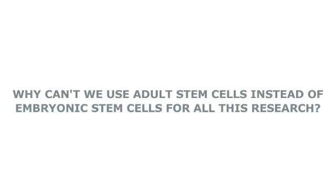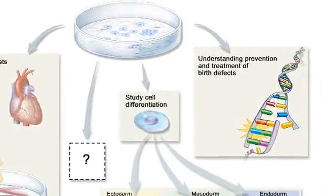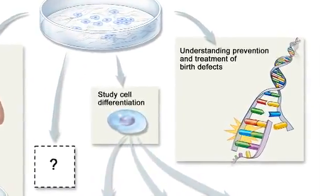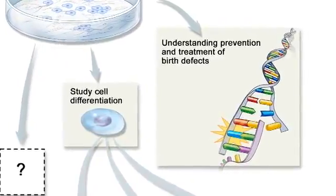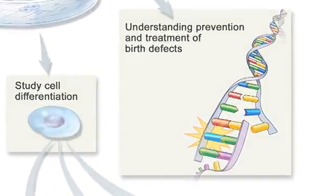It's frequently said in the media that embryonic stem cells are no longer required because of the advent of a new technology called induced pluripotency. And this is simply not true, because embryonic stem cells will always be needed to study early human development and pathologies and diseases associated with those early stages of development.